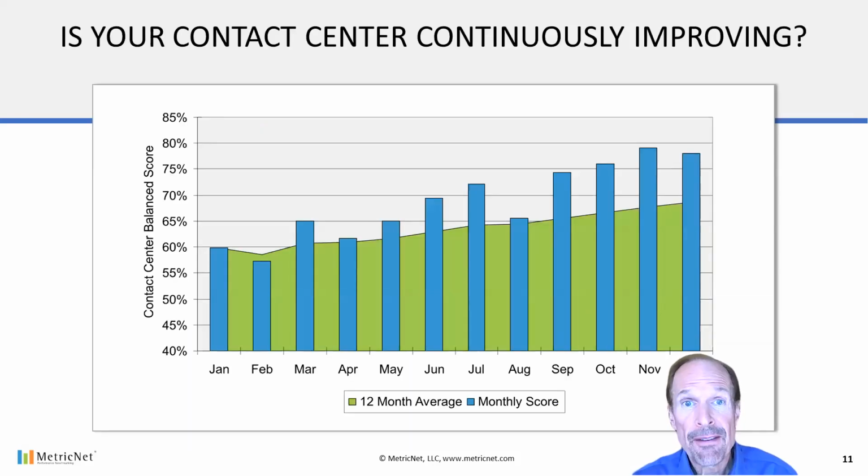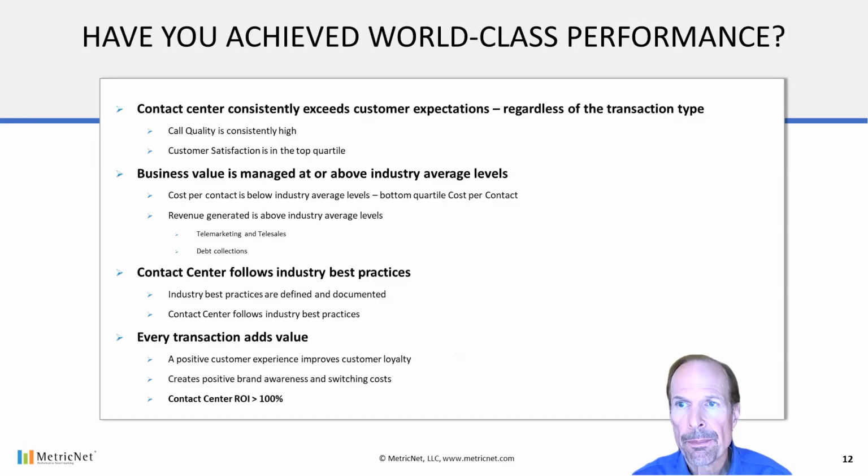If you adopt the first 7 best practices, the 8th step in the hierarchy, the 8th success factor, happens automatically, which is another way of saying that continuous improvement is a natural byproduct of adopting and adapting the first 7 elements of the hierarchy. This is what continuous improvement looks like. Steady improvements in your balanced scorecard over time. This is one of the many reasons it's so important to have a balanced scorecard, because it shows you visually the progress you're making towards world-class performance.